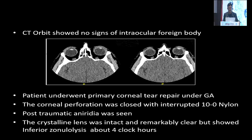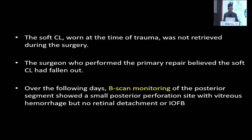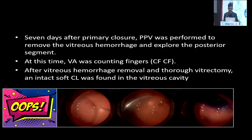Since we were suspecting a foreign body, a CT orbit was done, which showed no signs of an intraocular foreign body. The patient underwent a primary corneal tear repair under general anesthesia. The corneal perforation was closed with 10-0 nylon, and post-traumatic aniridia was seen. The crystalline lens was intact, remarkably clear, but showed inferior zonular lysis of about 4 clock hours. The soft contact lens worn at the time of trauma was not retrieved during surgery. The surgeon who performed the primary repair believed that the soft contact lens had fallen off. In the following days, B-scan monitoring of the posterior segment showed a small posterior perforation site with a vitreous hemorrhage, but no retinal detachment or intraocular foreign body was noted.